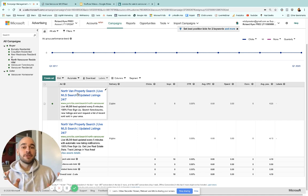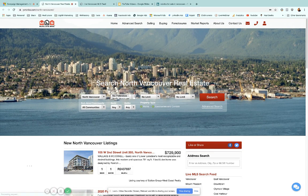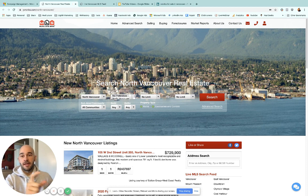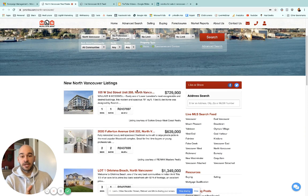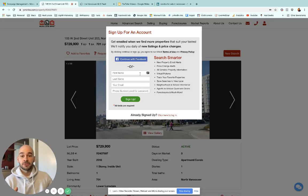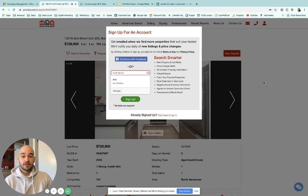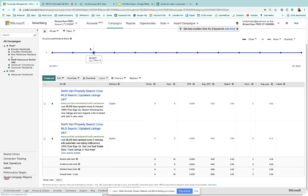So if I'm an end user, you got to think of it this way. And I search for North Van Homes, and then I click on an ad that says North Van property search. And then I end up on a page that says search North Vancouver real estate. There's continuity in between each step. So I'm likely to stay on this page and actually look at properties, click on them, and then boom, I'm going to get forced lead captured right there. They can't do anything. They can't go anywhere. They have to put in their information to look at these properties. And a lot of times they do, because that's what they're interested in, North Van homes for sale, right? So there has to be continuity.